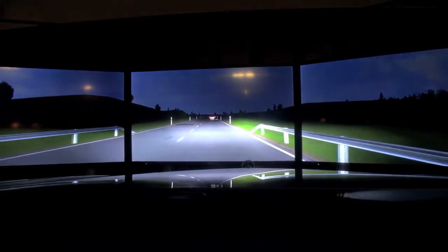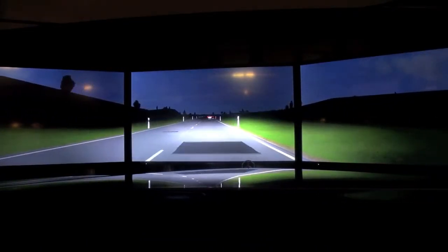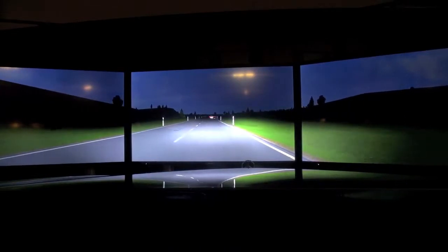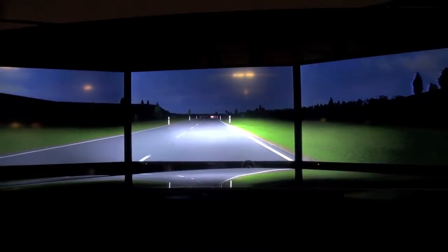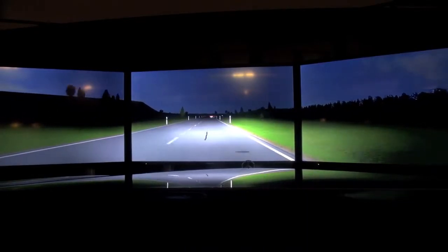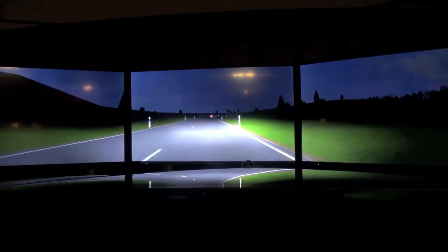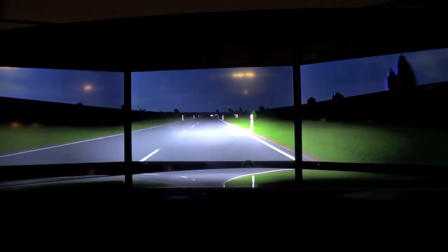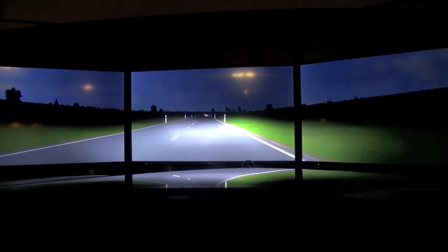And if the infrared camera sees an animal, for example, or a pedestrian walking along the road, it will just pop up a screen in the instrument cluster and mark the object. You will see that in a second or so. There's a deer there. Oh, yeah. And the system can also... Yeah. So the animal detection is brand new.